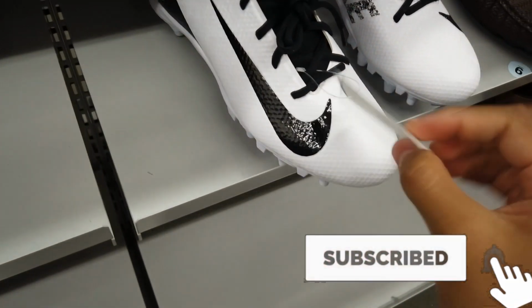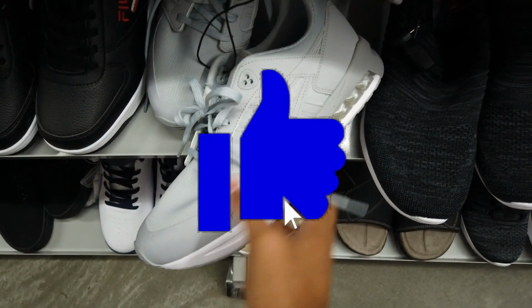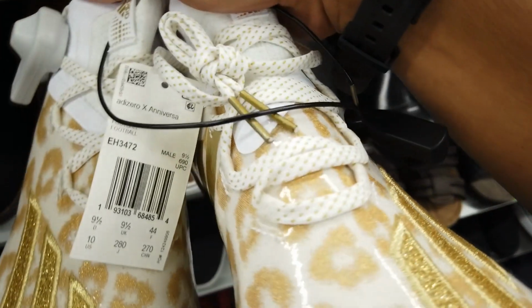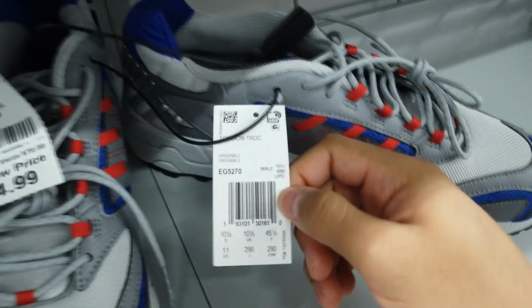Pretty bad colorway. Got some more cleats, Pumas. These sizes aren't bad at all, honestly. Got one of these football cleats or lacrosse shoes, $20. Got these weird looking Asics. Got some Adidas X Anniversary, $25. You can look these up. These are pretty cool looking, size 10, good size. Got these Adidas Torsion TRDCs, $45. Not even gonna look them up. Just a weird looking shoe. And that's it for this men's section.